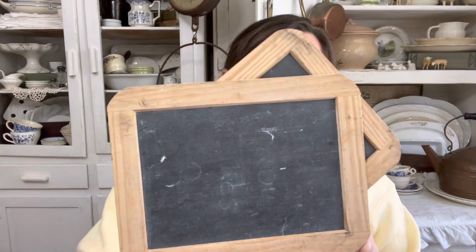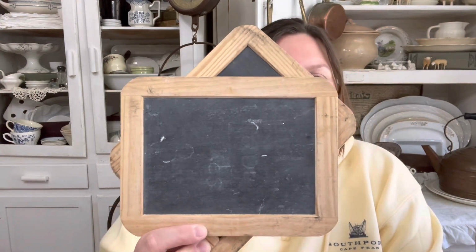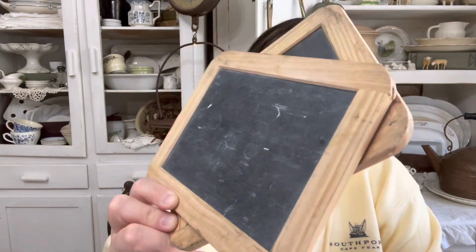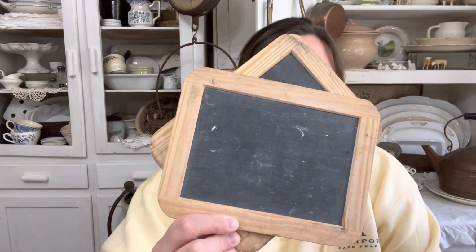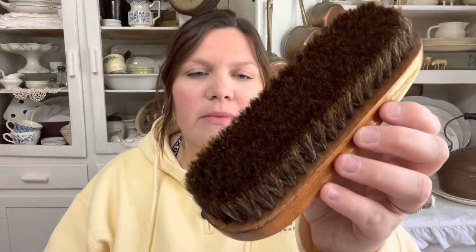I also found these 2 cute little chalkboards, and I think these would be a great piece to add to a vintage vignette in my laundry room, and these were 99 cents each. I found this small brush, and I just really liked the staining on the wood and the color of the bristles. I have a few of these in my collection already, and so I picked this one up for 50 cents.